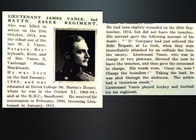They had just relieved the Rifle Brigade at Gheer when they were immediately attacked by an enfilade fire from the enemy. Lieutenant Vance, who was in charge of 2 platoons, remember they're just to the south of the junction, directed the men to leave the trenches and then gave the command to charge. His words were, "Come on, men, charge the bounders." Taking the lead, he was shot through the abdomen. The action had a victorious result, and Lieutenant Vance had played hockey and football for his regiment.